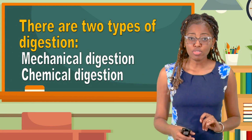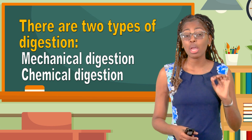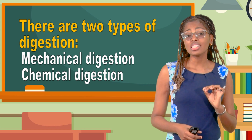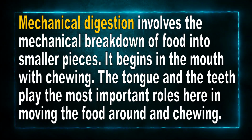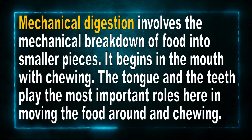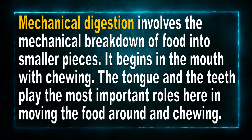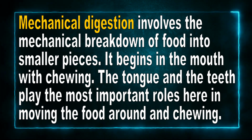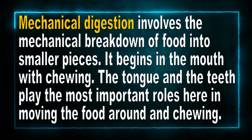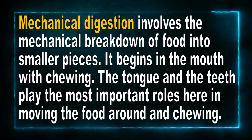There are two types of digestion, namely mechanical digestion and chemical digestion. Let's discuss each individually. Mechanical digestion involves the mechanical breakdown of food into smaller pieces. It begins in the mouth with chewing. The tongue and the teeth play the most important roles here. They help by moving the food around and chewing it.